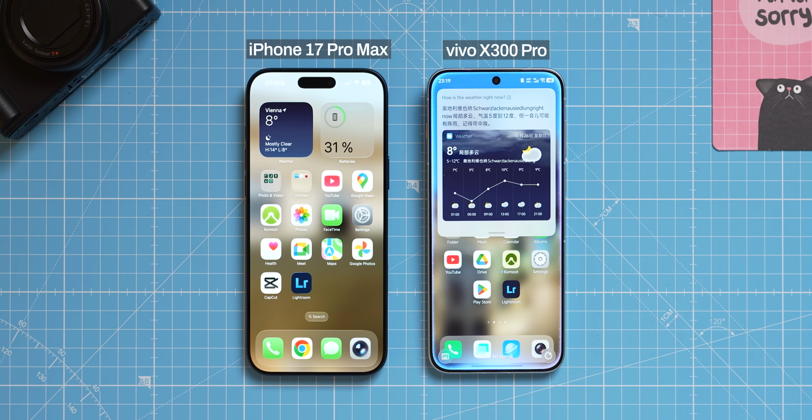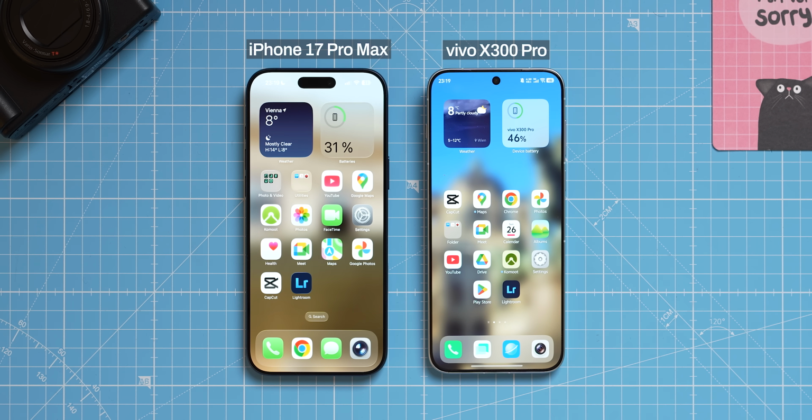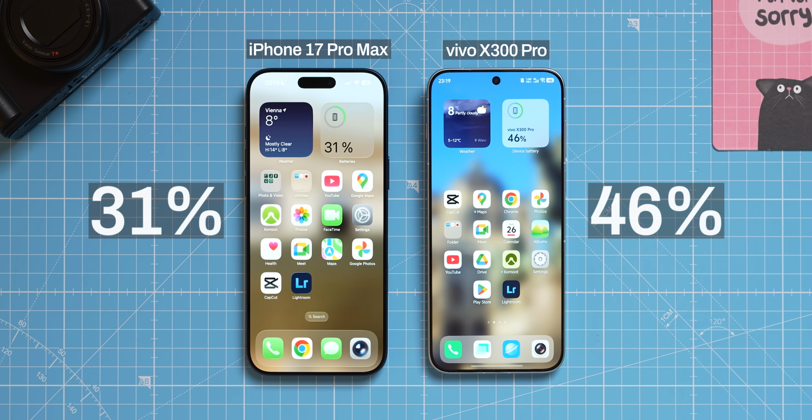I did a battery test on the phones with lots of video and photos, cycling, GPS tracking, YouTube, Google Meet calls, on a mix of Wi-Fi and 5G, and by the end of the test, the Vivo had 46% battery left and the iPhone had 31%, which is insane because the iPhone is already the best battery life phone among conventional flagships.